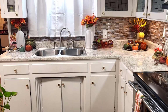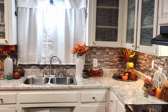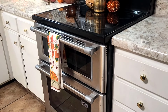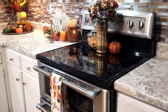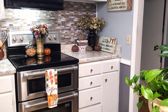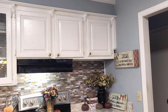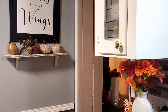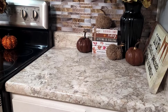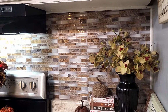Now here is another view of my kitchen with different decoration for the fall, Thanksgiving. And I came in and I took some of the items out and I added some to it. So on my last kitchen video, I believe this here was the last kitchen video, but it's different from the first one that I showed you guys. But I kept my let your dreams be your wings. I kept that up because guess what? I'm going back to my black and white.